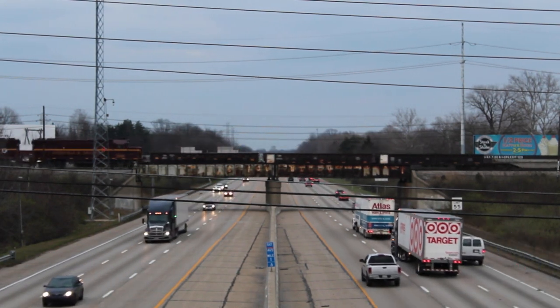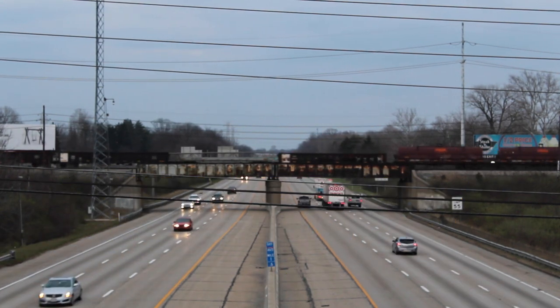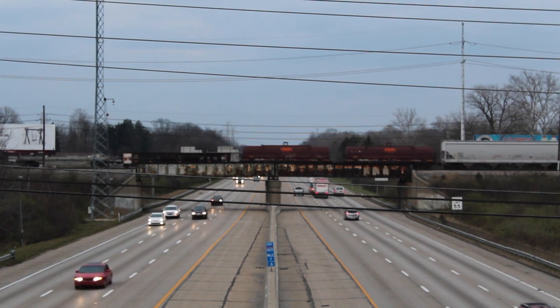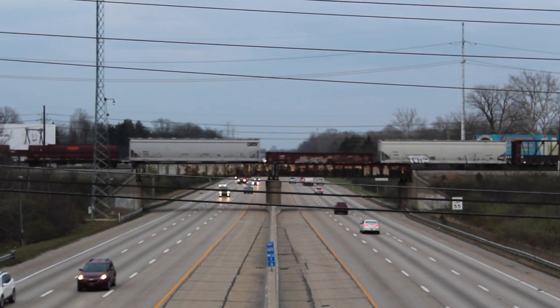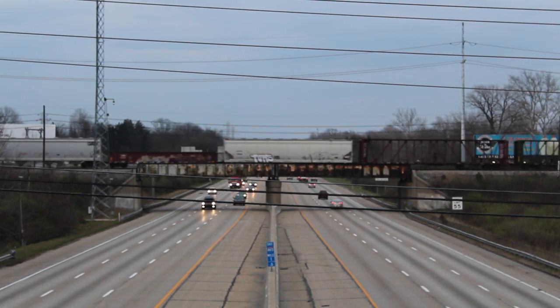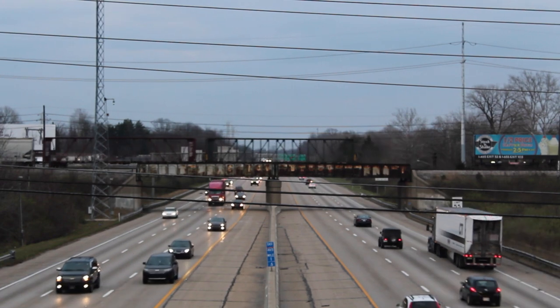The Louisville and Indiana Railroad is a 106-mile-long short line that operates over the one-time Indianapolis, Indiana to Louisville, Kentucky main line of the Pennsylvania Railroad. The L&I takes pride in giving online shippers exceptional service for their cargo.